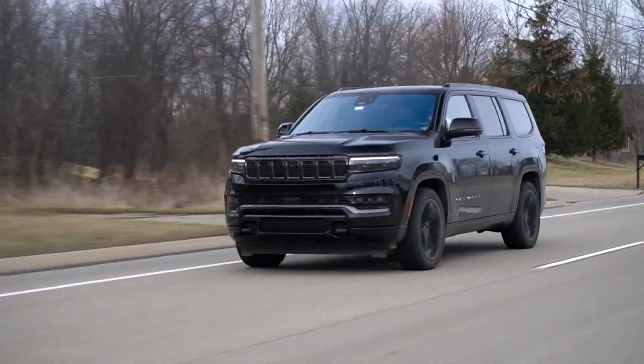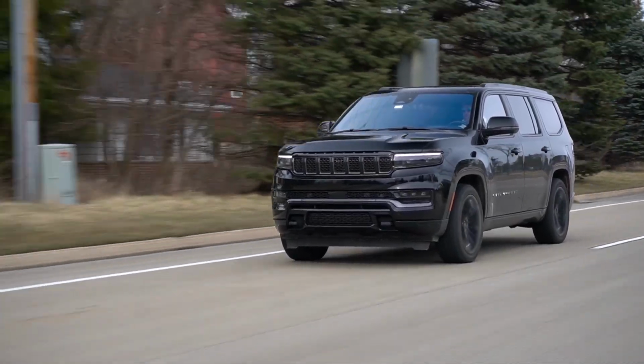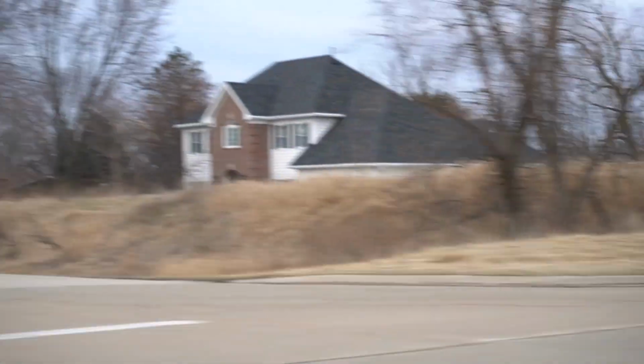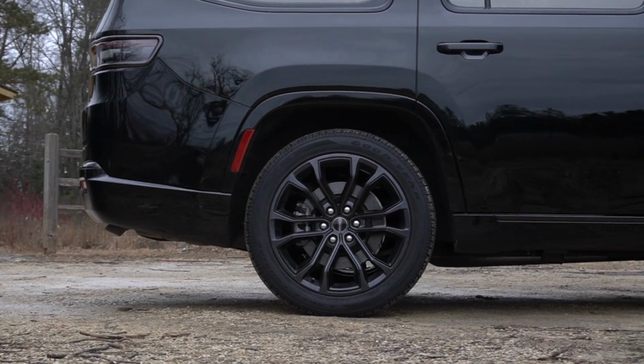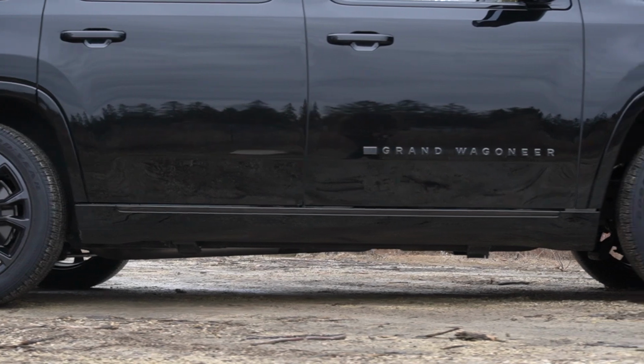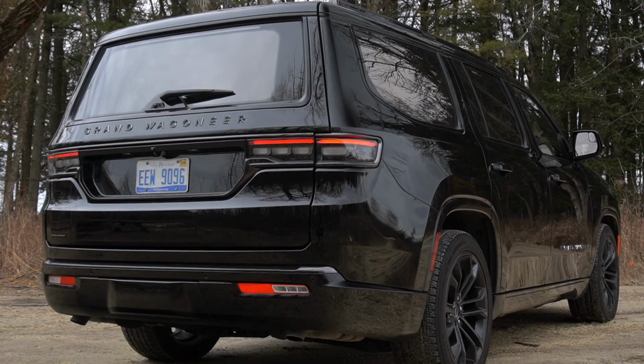We are going to start where we usually do, and that's talking about what's going on underneath the skin that makes up the experience that you get on the road. From the ground up, you get a body-on-frame architecture much like its rivals, the Escalade and the Navigator. This frame, more specifically, is actually borrowed from the Ram 1500, so it's strong and it's capable. An example of that is its ability to tow 9,850 pounds, which is actually 2,000 pounds more than the Escalade.